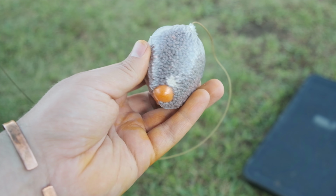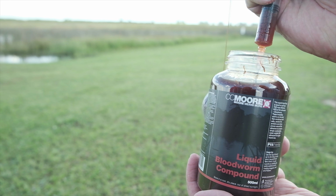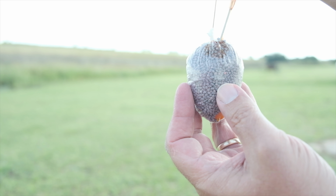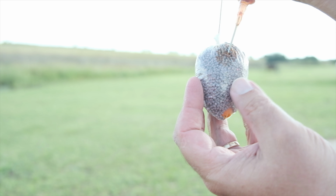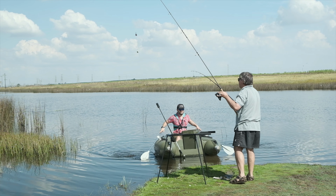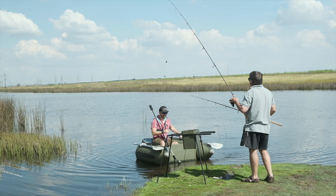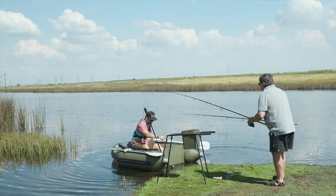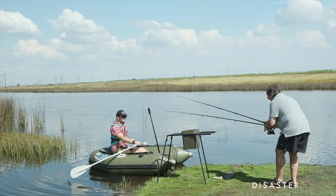Then we took the PVA bag to the next level by using some CC Moore liquid bloodworm compound. Basically, we took a syringe and syringed that liquid into the PVA bag. It's PVA friendly, so that liquid would leach out while the rig waits for the fish. So what we're doing now, hello lovely folks, you should be able to hear me from there, is Huntsie's helping me take both lines out at the same time. And we're doing two at the same time, which is usually a recipe for disaster.